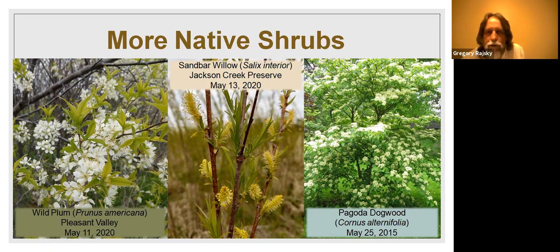This is from our Jackson Creek Preserve, and you can see the catkins, the flowers forming like pussy willows, that bloom fairly early in the year. The leaves are rather narrow compared to their length. This is a shrub willow, not a tree willow. It forms thickets. It is colonial, and it can actually be weedy.